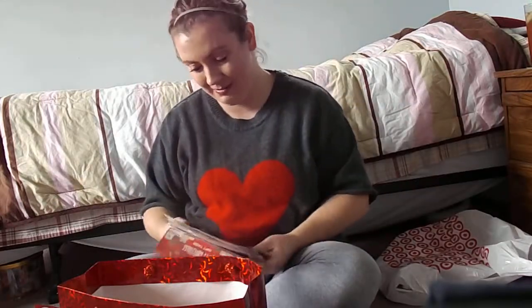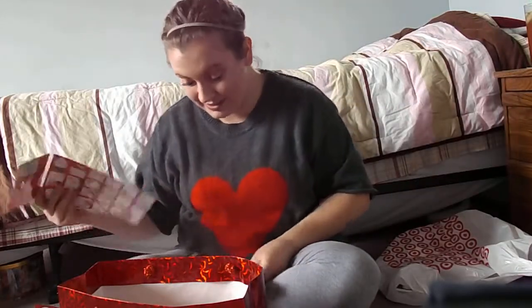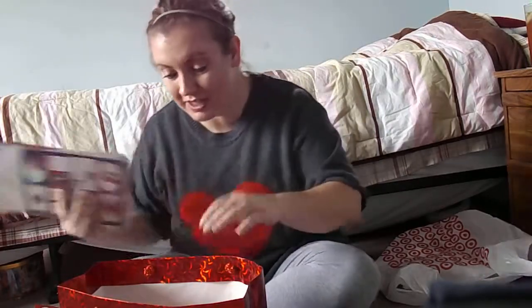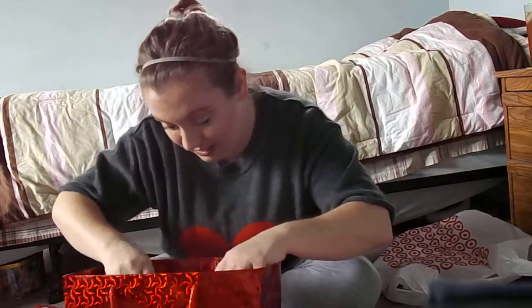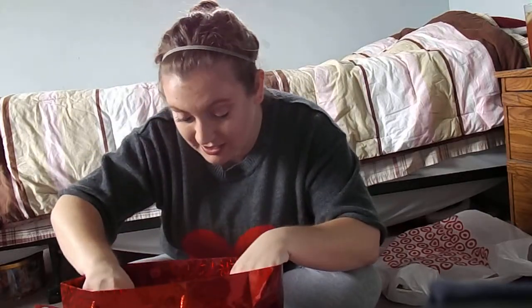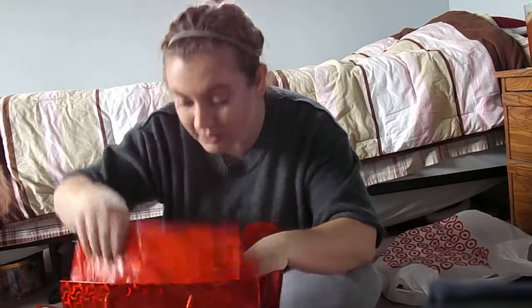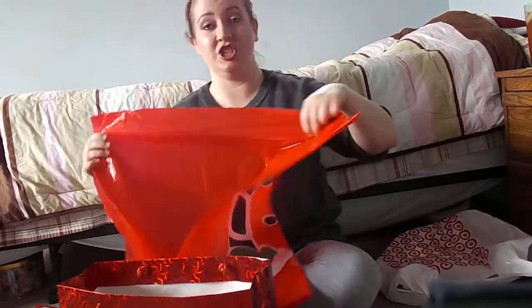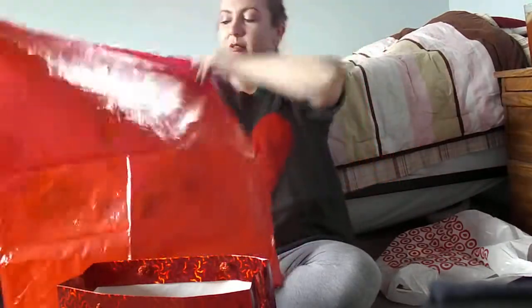So, yeah, this is all my gift wrap stuff. It's like so much stuff, dude. So much. It's ridiculous. You know, the rest that's in here. Oh, this bag. I got Nathan something that's really big, a huge jacket. So I'm going to put the jacket in here and then just tie it on the top. I thought this was so cute.